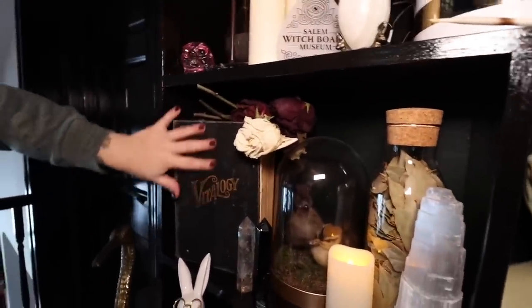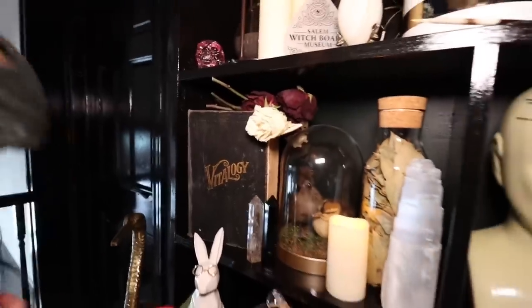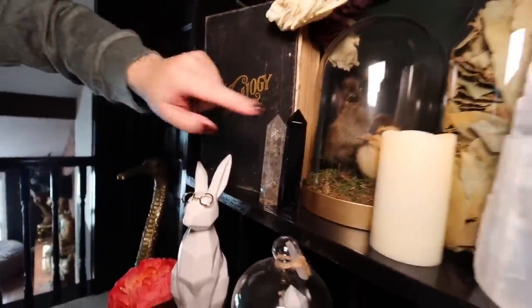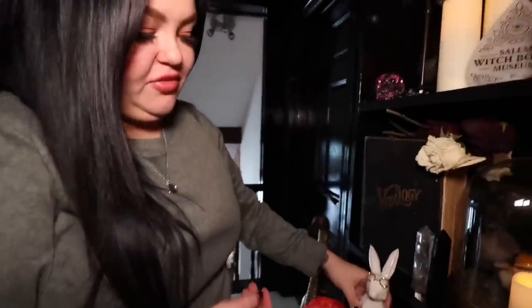This is an old medical textbook, which is hilarious. It has parts of the brain, and it tells women to eat cheese to not be bonkers. We have some crystal towers here from my local crystal store. And then we have some little Die by Natural Causes duckies. One thing that I love to collect is rabbits. I love white rabbits, so you're going to see that throughout this.